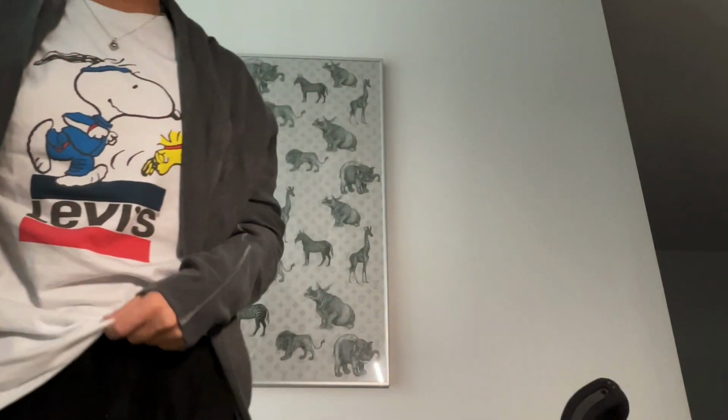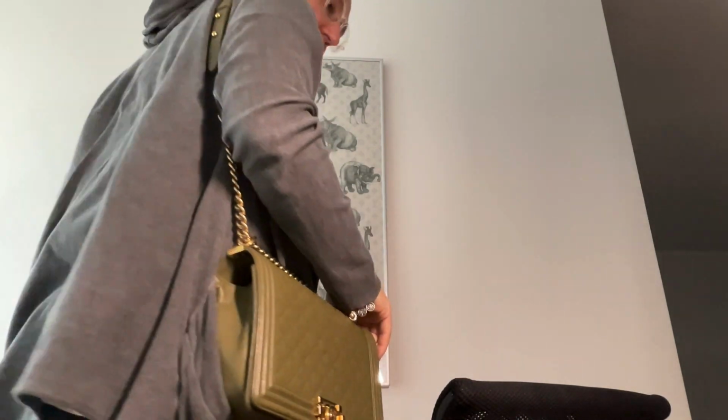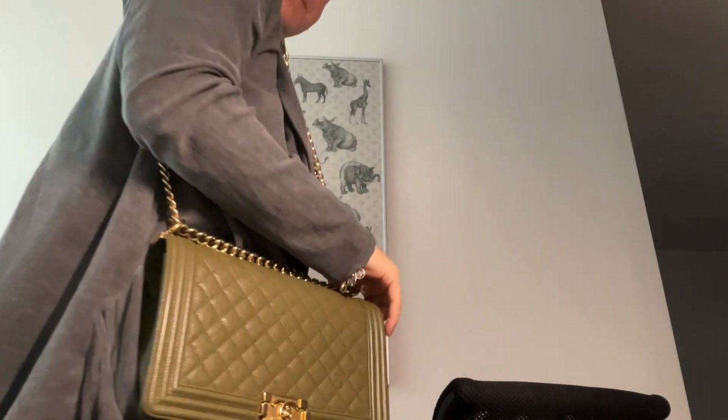If you want to see how this bag looks on me, I'm gonna show it to you now, and also we're gonna talk about the little story that goes with this bag. So this is the size of this bag. I'm 180 centimeters for your reference, and around 73 kilos at this moment. So this is how the bag looks on me. Let me just swirl around for convenience.